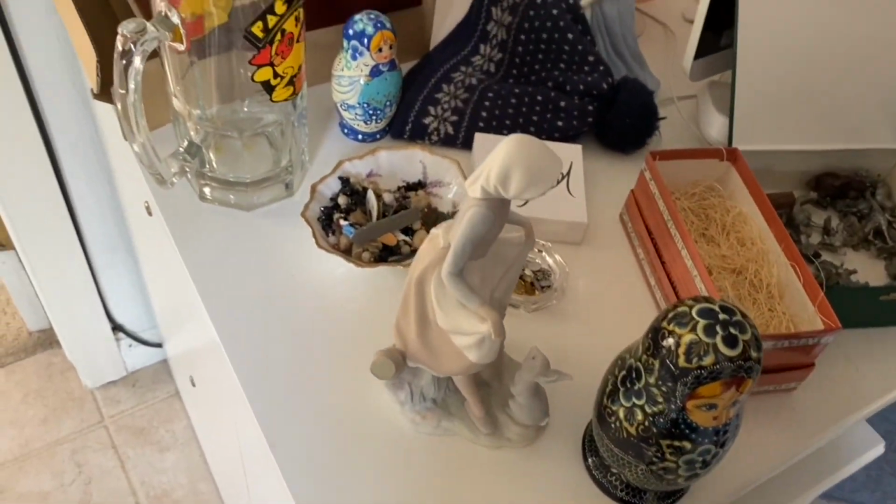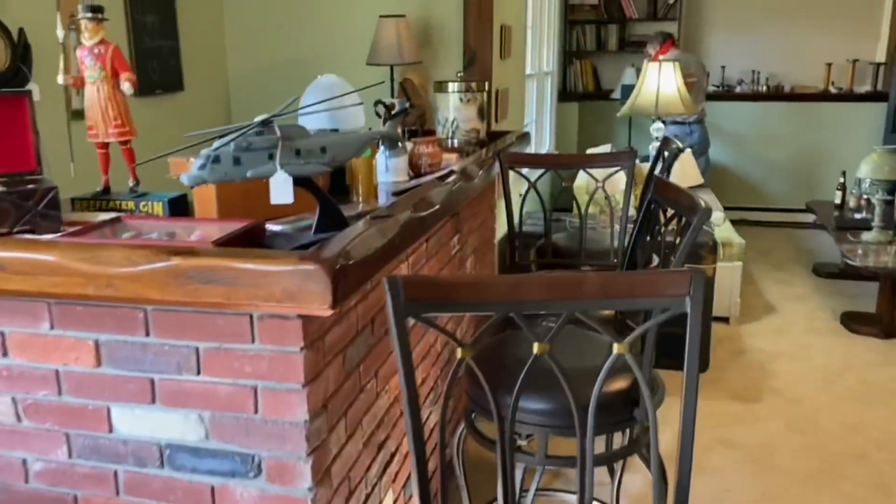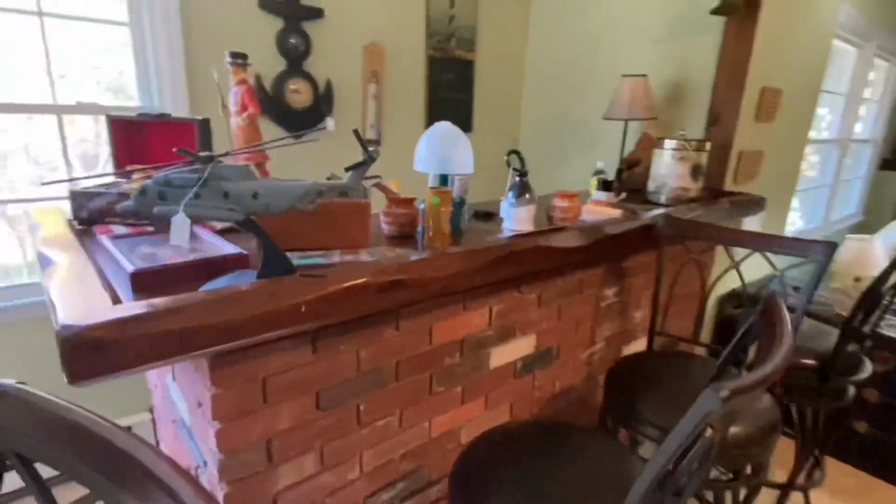Okay, this was another estate sale that we went to. It was the more expensive sale. Everything was priced pretty high, but I made a pile and she gave me a deal. They had a lot of cool stuff.